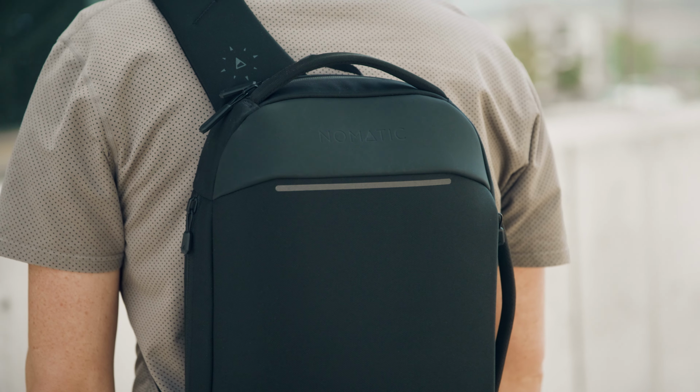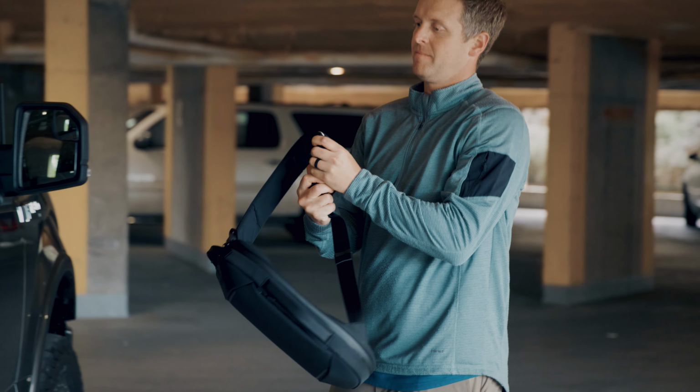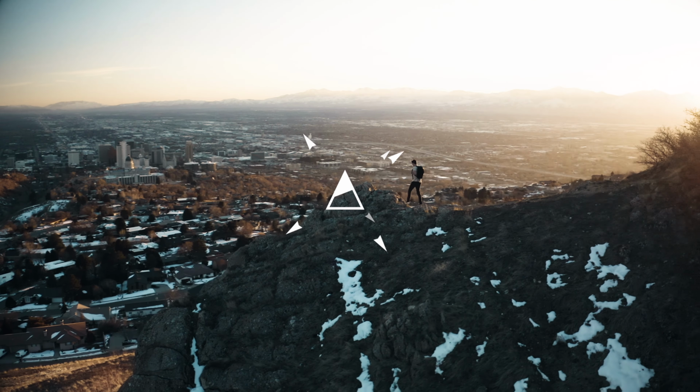All around, this bag is extremely comfortable, versatile, and ready to help you conquer your day. Say hello to confidence for your life on the move.